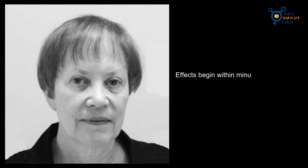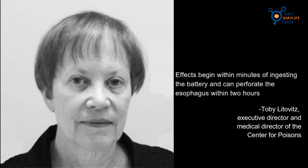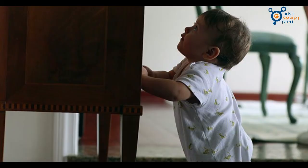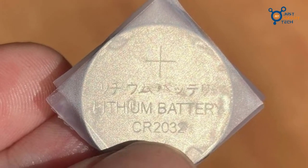Effects begin within minutes of ingesting the battery and can perforate the esophagus within 2 hours, said Toby Litovitz, Executive and Medical Director of the Poison Center. When installing new batteries in your device, be careful not to leave dead button batteries within the reach of children. A dead battery still has enough charge left to cause the same type of burn, explains Litovitz.